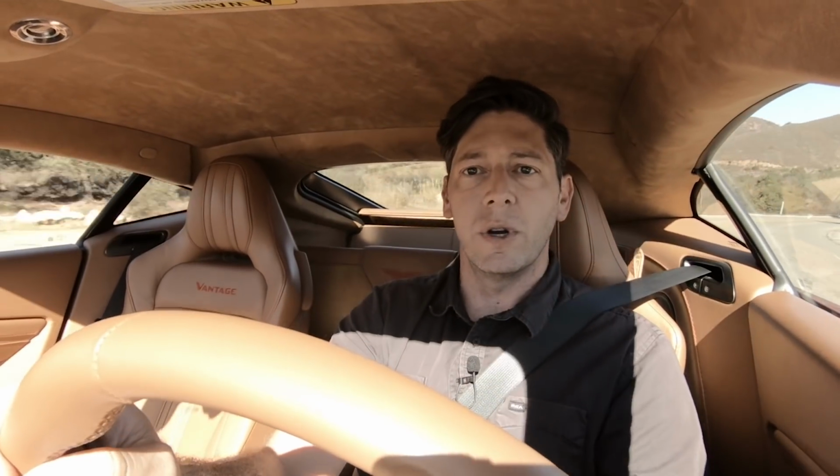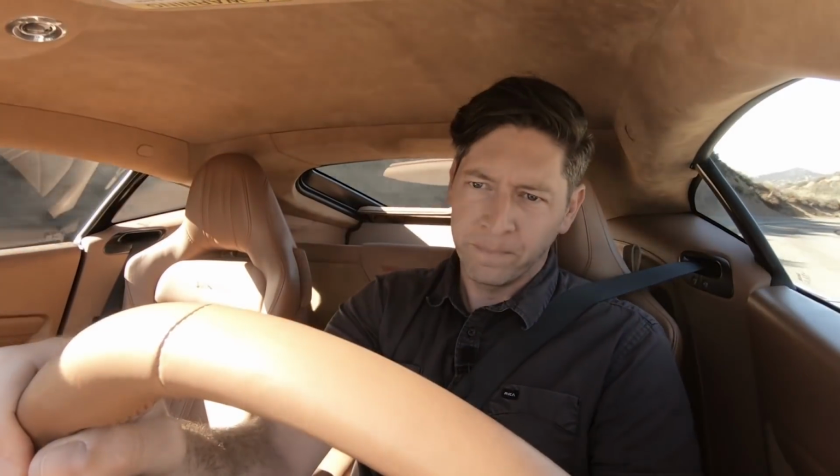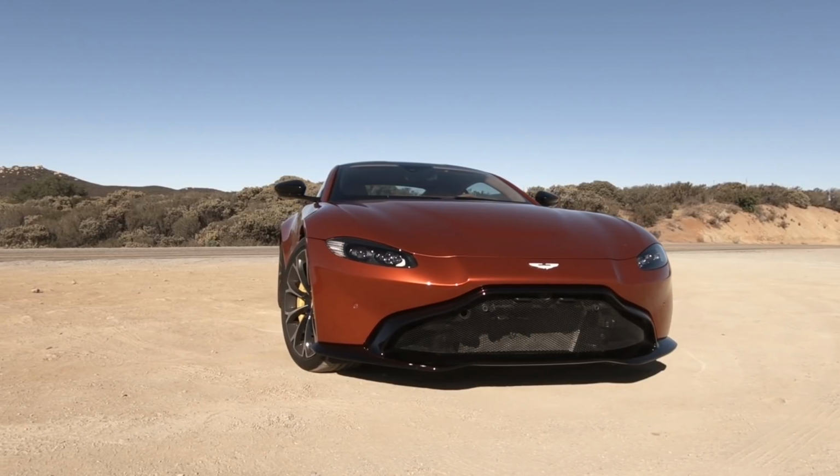This is the Hooniverse Hooning Highway Proving Grounds, which were recently on fire and thankfully are no longer on fire. This car just feels like such a better package than Vantages of old.